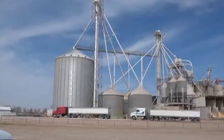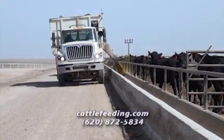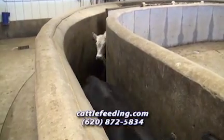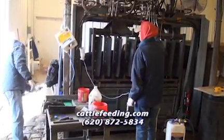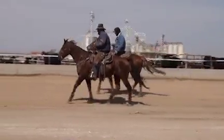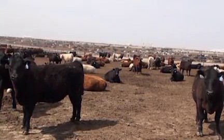We have the feed department, which would be the mill and the feed truck drivers. We do our own processing here, which would be giving the vaccinations and the implants, and then we also have a health crew, and so we have pen riders that check the cattle, and we ride all the cattle here once a day, and problem pens we do twice a day.